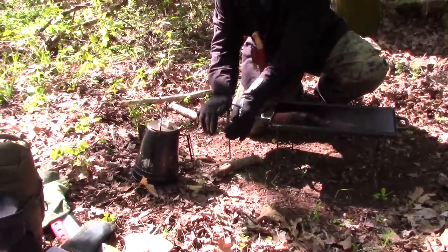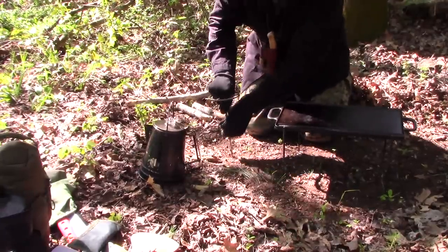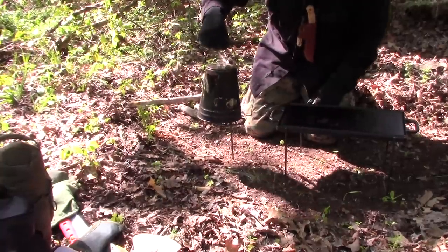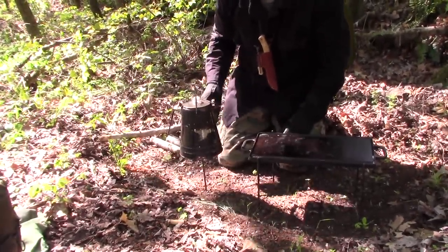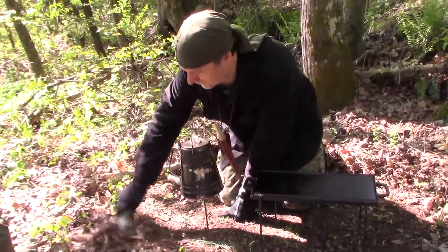Oh, that's firewood. What good did that do? Now that ain't going to go any good. Just hammer it in with a griddle. Right there. No, I don't want to do that. I'm literally saying use the griddle as a hammer. All right, I think that'll work. Push it around a little bit. I'll get rid of some more of these leaves here.